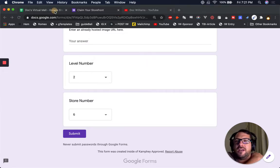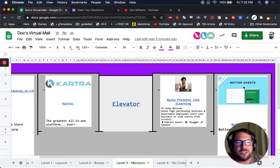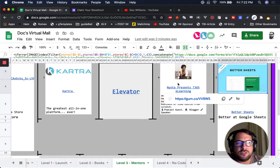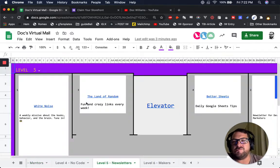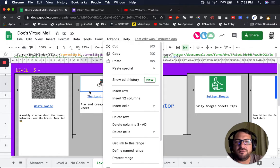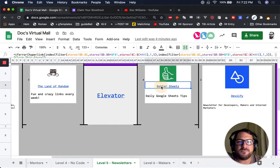I don't want that storefront now, because if we go to level 3, we have here on the right, Better Sheets. There we go. So Better Sheets already has a store. We got the anchor store on the right. You can also see Neota, who mentors people's subconscious self. If you're a mentor, you have some more stores here for you. We also have a bunch of newsletters. If you're really interested in newsletters, go check them out, Land of Random. David was there with us live, watching us build this and watching us make this a little bit better. But the thing that is missing, there's my newsletter, Better Sheets.